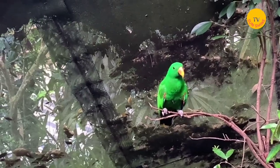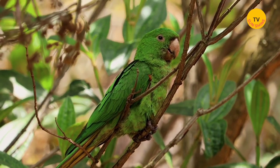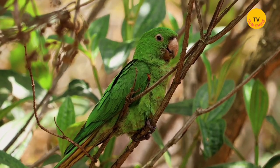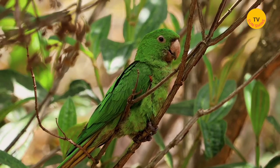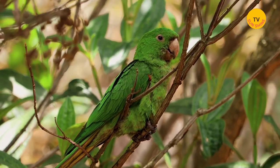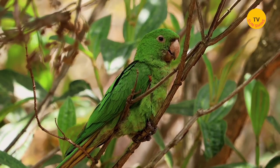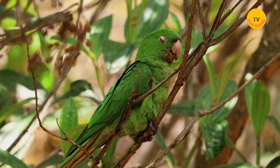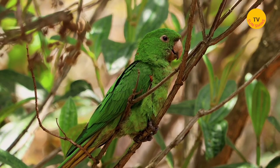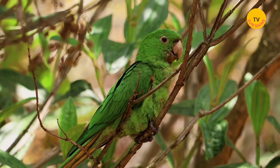Pet trade and captivity. Parrots have been kept as pets for centuries, with their vibrant plumage and ability to mimic human speech making them highly desirable companions. However, the capture of wild parrots for the pet trade has had devastating effects on their populations. In many countries, the trade in wild-caught parrots is now illegal, and captive breeding programs have become the primary source of pet parrots. Parrots in captivity require significant care and attention.